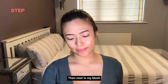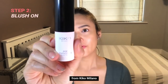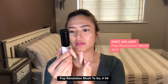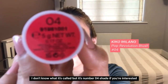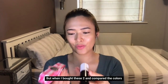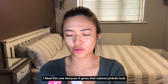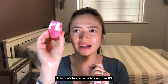Then next is my blush. I use a blush stick from Kiko Milano. Pop Revolution Blush to Go. Number 4. I don't know what it's called, but it's number 4 shade if you're interested. It comes in a packaging like this. So I have 2 shades. Pero when I bought these 2 and compared the colors, mas gusto ko tong isa kasi mas natural yung pagka-pink niya sa face. Ito naman parang masyadong red, which is number 3.